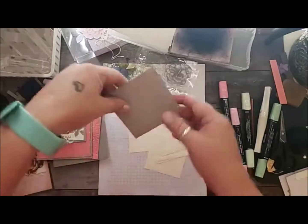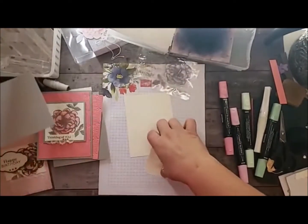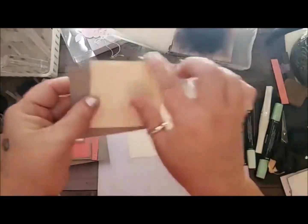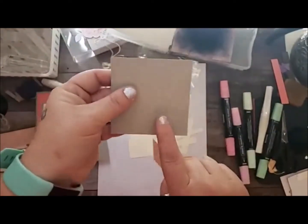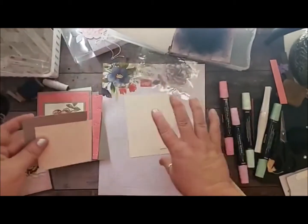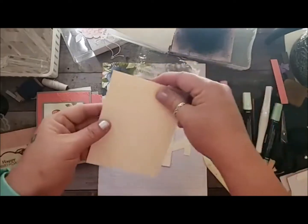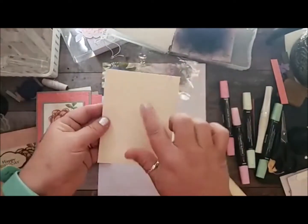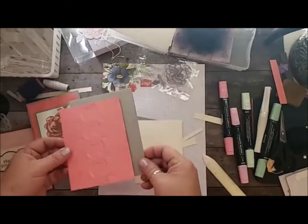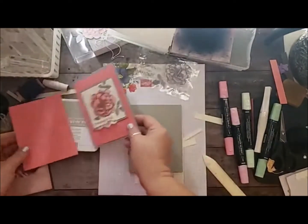Woohoo! Okay, so then I cut a back layer for my in the gray granite as well, in the Very Vanilla, and it's 3 by 3 in the Very Vanilla, and then the gray granite, it's like 3 1/4 by 3 1/4. And I, of course, will have all of these measurements on my blog and online as soon as I'm done.